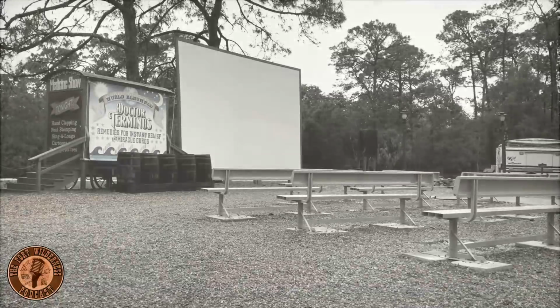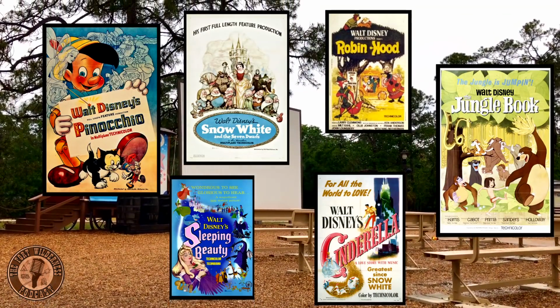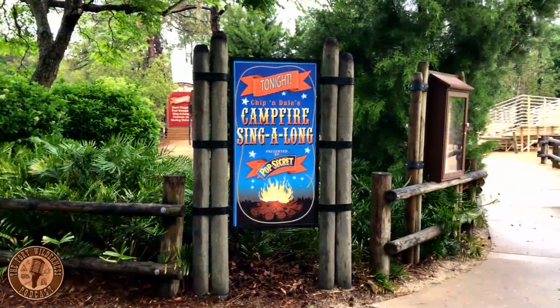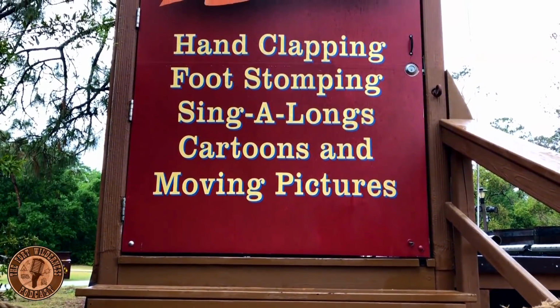After a long day of Disney excitement, it's time to sit and relax under the stars for one of your favorite movies. Each month, a list of films is released, so you can plan your nights here at the Chip 'n Dale Campfire Sing-Along Show. When the list comes out, we'll be sure to let you know.